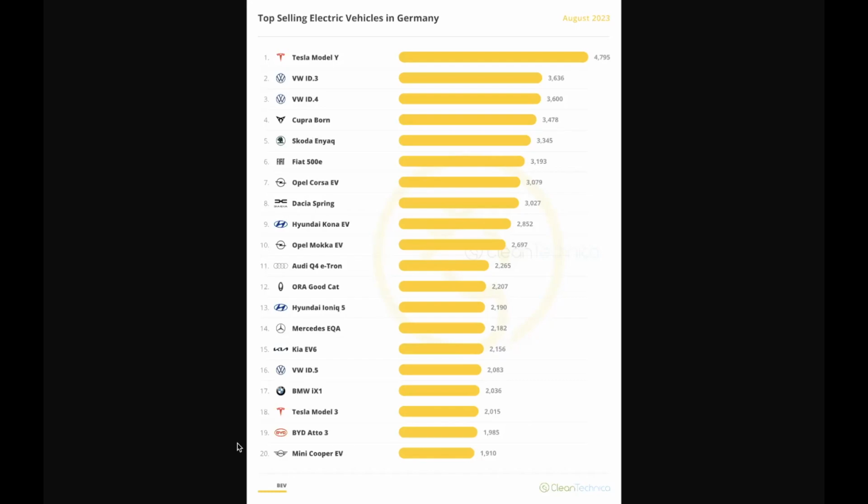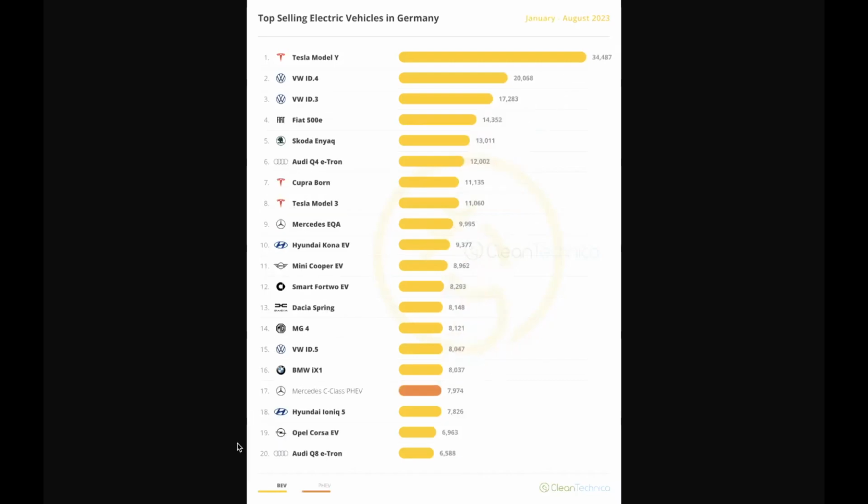But you see here, of course, because of the subsidies, all top 20 plug-in vehicles last month were full electrics. Yeah. And if you look at year to date, even year to date, 19 out of 20 from January through August were pure electrics. Only the Mercedes C-Class plug-in hybrid was in the competition. So as Jose says, it's heavily shifting.